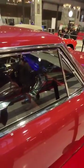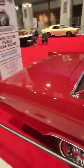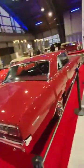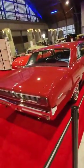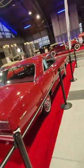It's just a beautiful car. Love it, love it. And it's a big car too. I think they have different versions of this. The back, not all the backs are like that. That's one of my favorites.